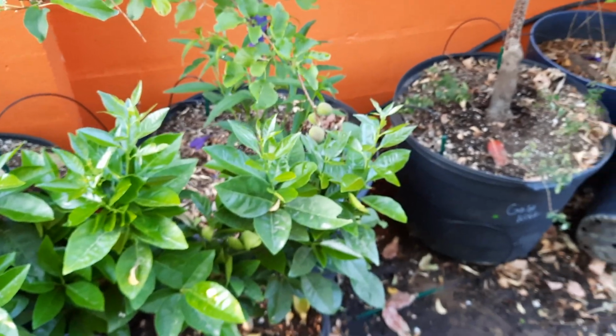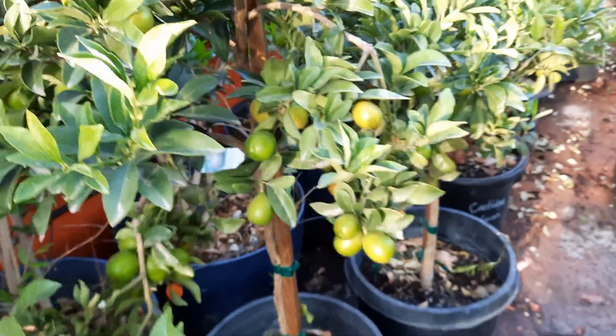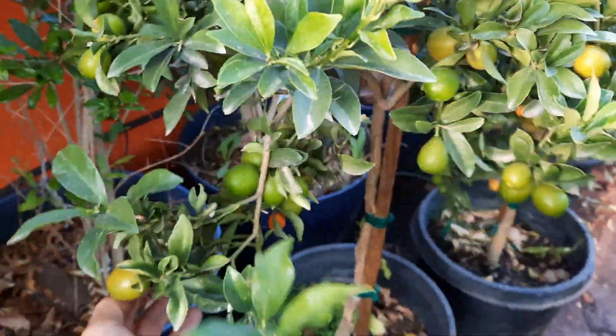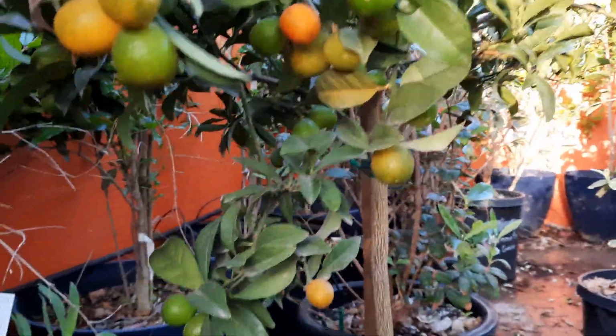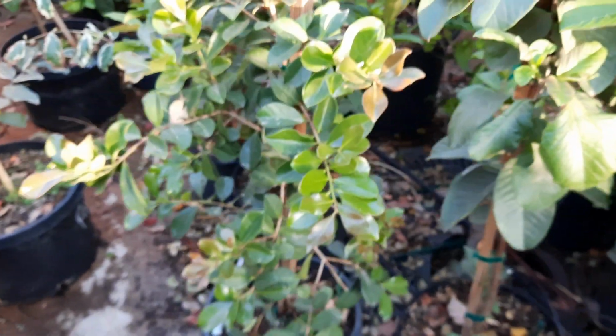Man, everything is just so green. Just so green this year, and just so full of fruit. Look at these trees. Look at this. Just soaked with fruit. So the guavas will be like this real soon here too.